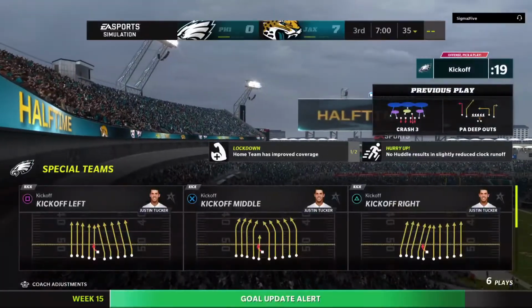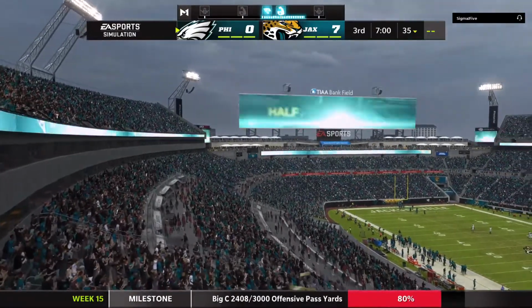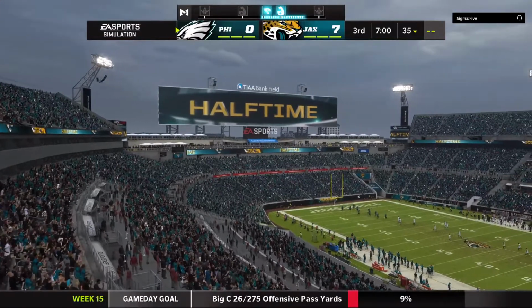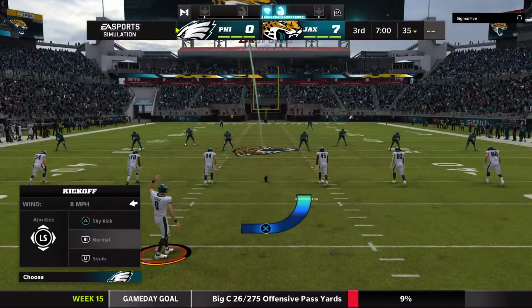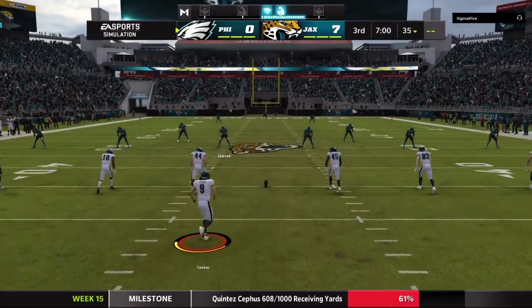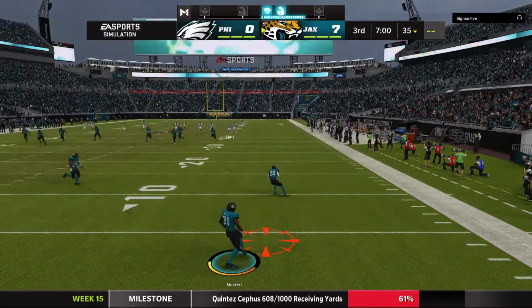Okay, Coach, adjustments likely going to play a big role in this 3rd quarter in what's been a tight contest so far. The Jaguars in possession of the lead, and they will get the football as we are underway in the 2nd half.